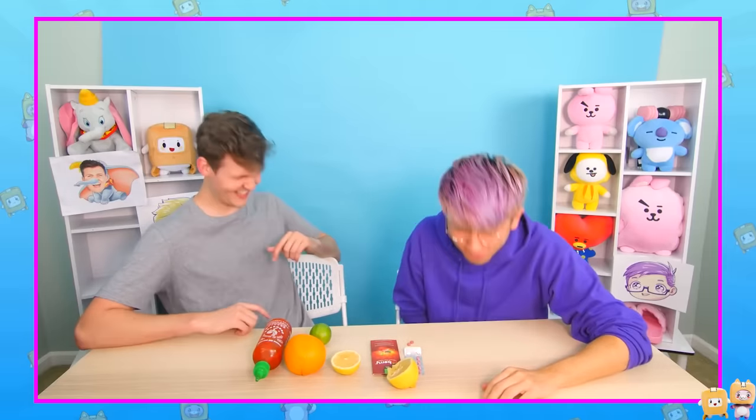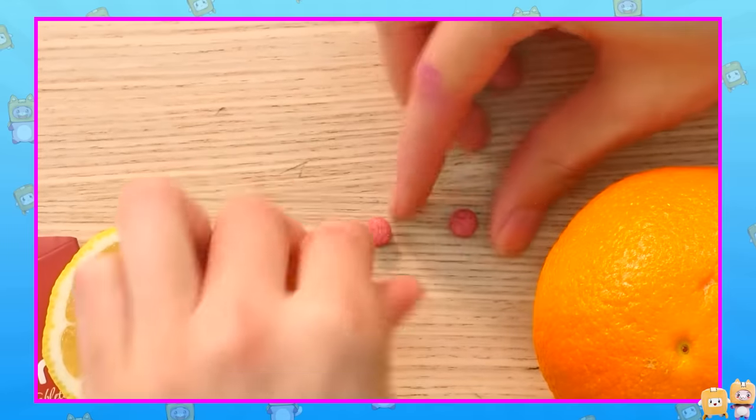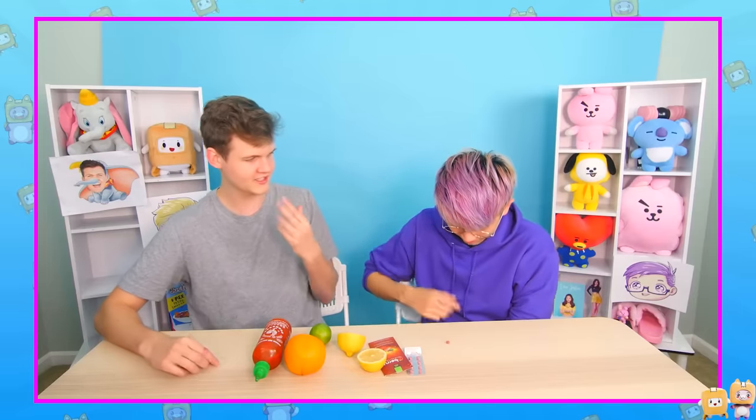Yummy! That's not sour? Maybe that's more sour than I remember. So these are what the pills look like. All you're gonna do is just put this on your tongue and just kind of let it dissolve.